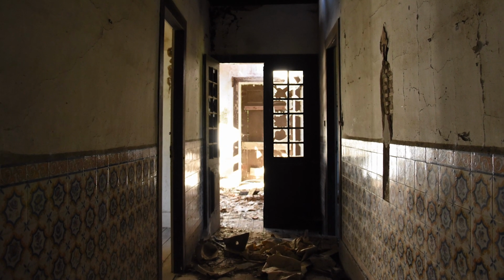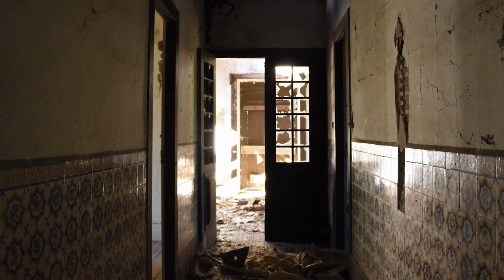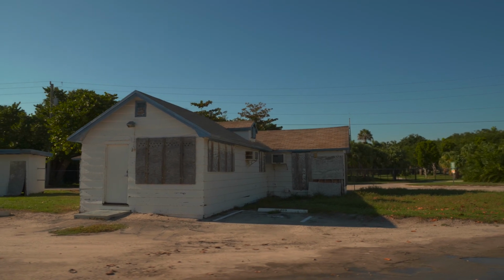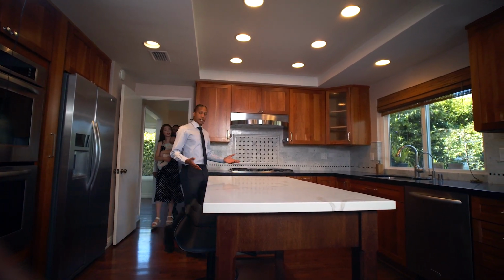Another thing to consider is a fixer-upper. Now, when I say fixer-upper, I'm not talking about a home that needs a new roof, new AC, updates to electrical wiring, things like that. What I'm referring to is maybe a home that's not completely updated. Maybe it's in good condition as far as the major systems go, like the AC, but the kitchen is outdated. Maybe it has wallpaper, things like that.